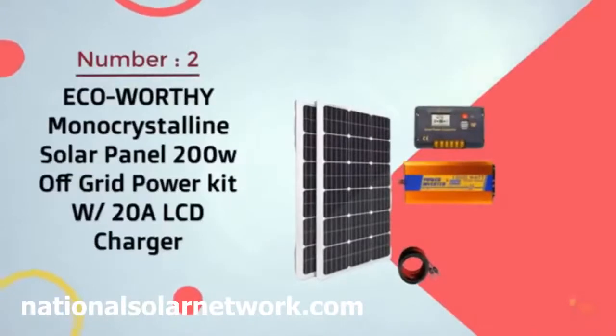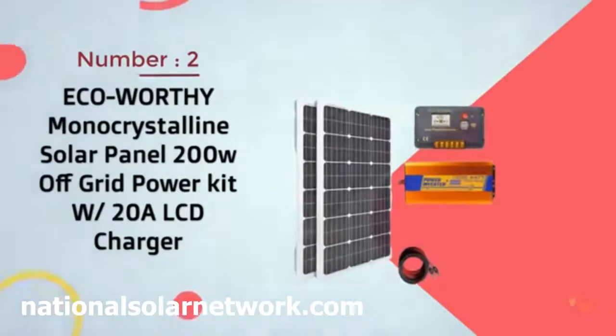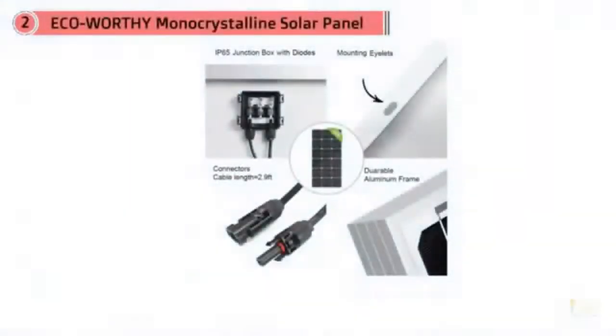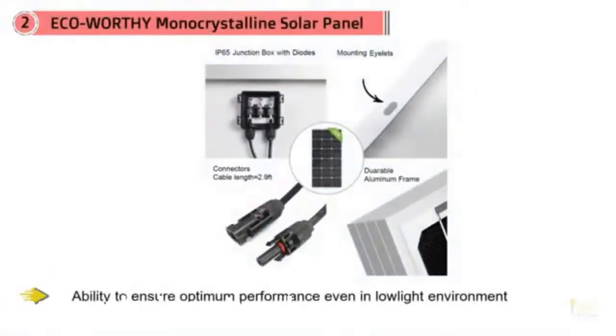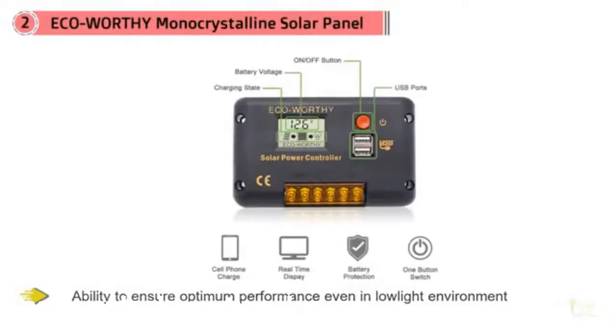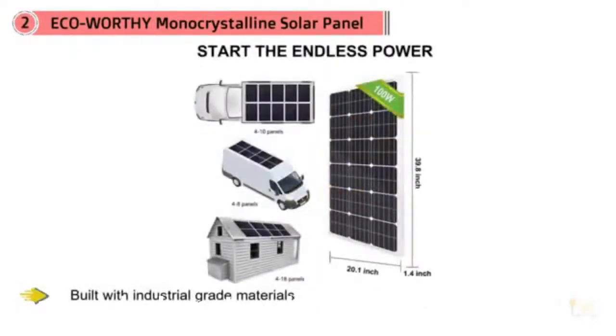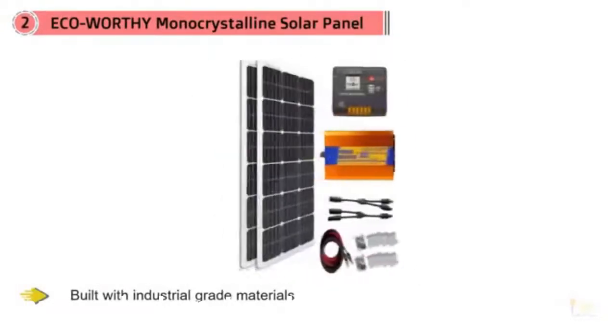Number 2. Eco-worthy monocrystalline solar panel 200 watt off-grid power kit 2 amp LCD charger. Eco-worthy monocrystalline solar panel is an ideal way to charge your 12V or 24V off-grid system. It has the ability to ensure optimum performance even in a light environment. Its bypass diode lowers the impact of shade and provides maximum light to the solar cells.